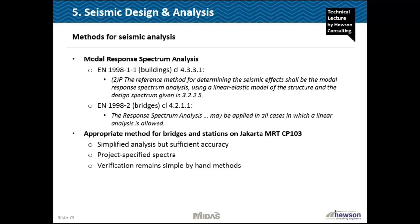Both Eurocode 8 parts 1 and 2, so buildings and bridges, recommend the response spectrum analysis as a standard case for high level of important structures. And so it's appropriate for both bridges and stations on Jakarta MRT. It's a simplified analysis in that it's linear and it's not time dependent, but it certainly provides sufficient accuracy. In this case, it's run based on project specified spectra, although we do verify it with simple methods. That's the major advantage, I think, of the response spectrum approach, that it enables simple checking to be undertaken. And I'll explain that in a second.